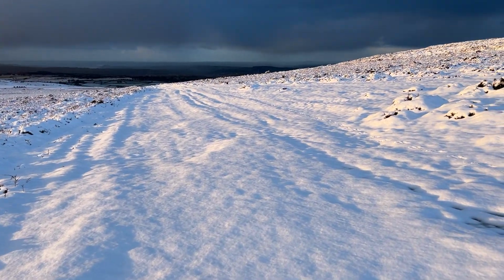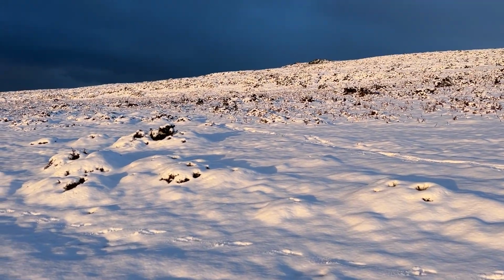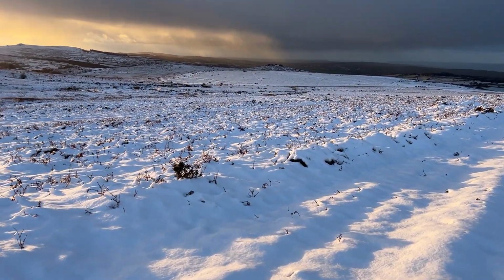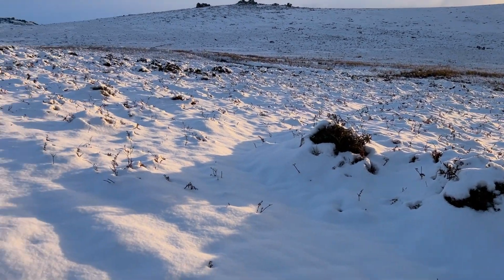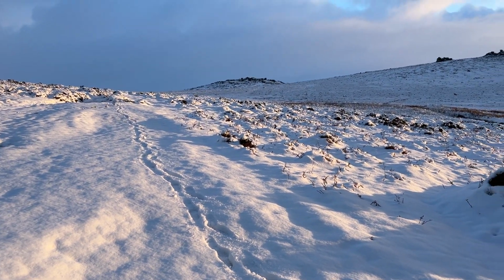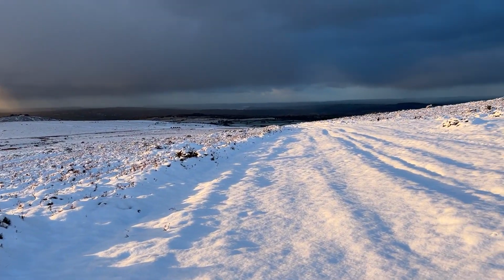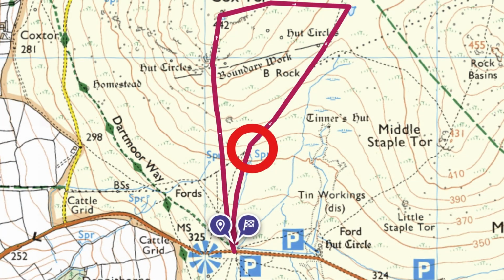I'm going to put the camera down so I can walk without falling over in this and making a fool of myself. But you can see Cox Tor up there to the right, casting this lovely light now. A few more cars in the car park, so some other folk working their way up. But a treat, see Dartmoor like this, absolute treat. Ooh, there you go, told you. Right, I'm going to work this time, really I am, bye.